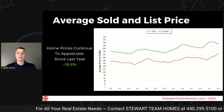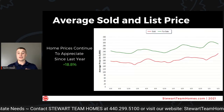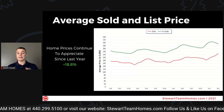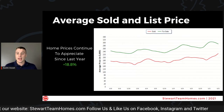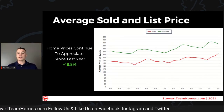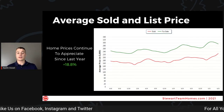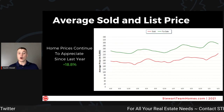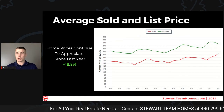Taking a look at this next graph, the red bar is the sold price for homes, and then the green bar is the list price or the for sale price of homes here in Northeast Ohio. And as you can see, there's still an upward trend overall from the past, this goes back 3 years, and home prices continue to appreciate and have gone up 18.8% since June of last year.